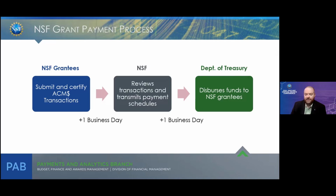One exception to this 2-day business rule is when we have a large dollar payment schedule, specifically if our payment batch exceeds $50 million in payments for a given day. We have a requirement, in order to support Treasury's cash forecasting requirements, that the payments for these large dollar schedules are dispersed 2 business days after transmission rather than 1.